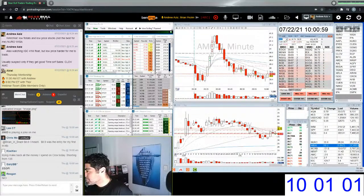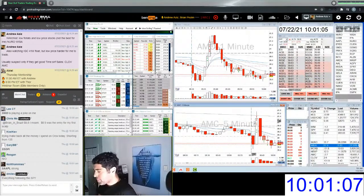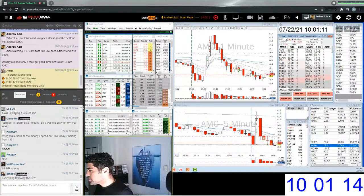What's AMC doing? Still struggling, huh? I don't think AMC is going to actually break down. I don't think it does. Looks like it wants to pop back up, really holding that side. Looks like a double bottom now here.